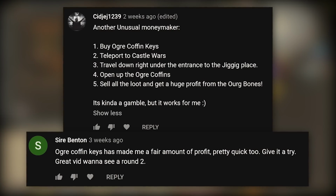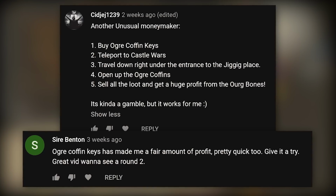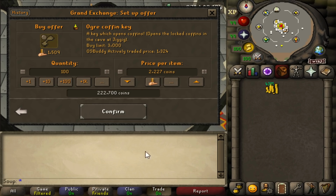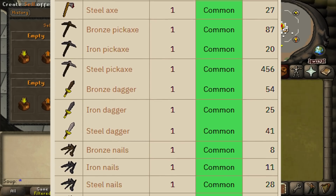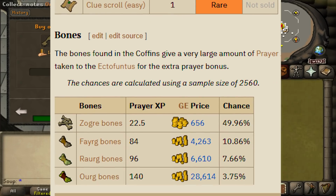Sidjedge and Sire Benton both recommended I tried opening Ogre Coffins with Coffin Keys south of Castle Wars at Jigig. Ogre Coffins can only be opened during and after these Ogre Flesh Eaters quests and offer an interesting array of loot. Actually, it kinda sucks, except for when you snag yourself a juicy rare bone.